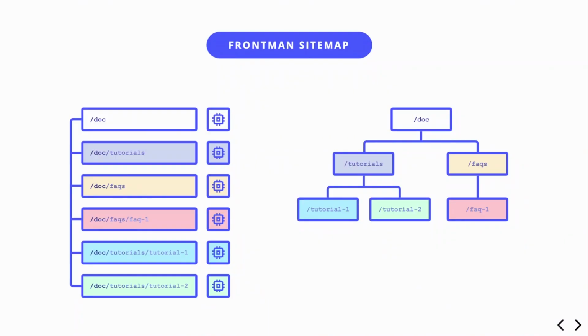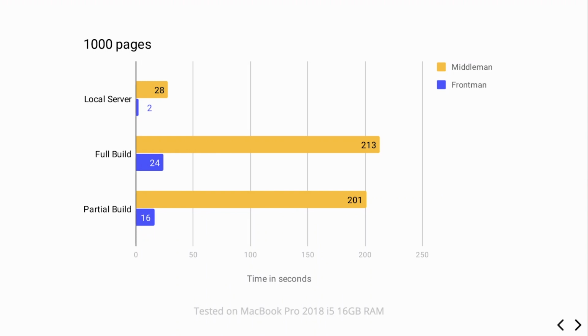And now we're talking about performance. Let's have a look at the speed improvements that we actually had. Because if you may remember, the reason why we wanted to go away from Middleman in the first place was speed. So with 1,000 pages, the actual size of our documentation right now, starting a local server in Middleman took around 28 seconds. This meant it took 28 seconds to get started with developing and seeing the result of your work. In Frontman, it just takes 2 seconds, a 14 times improvement.